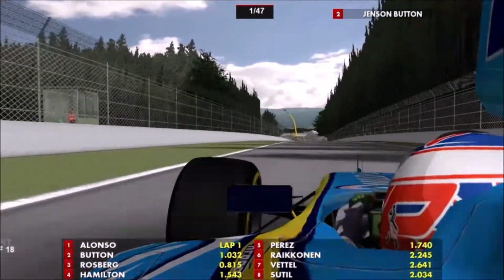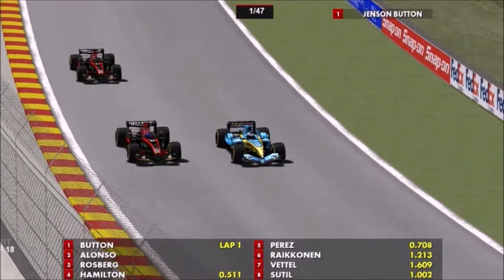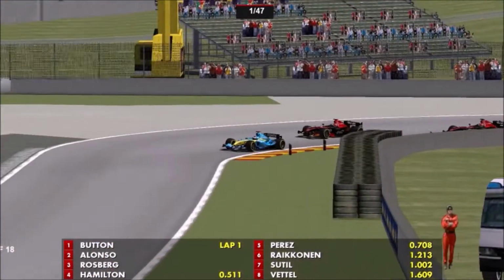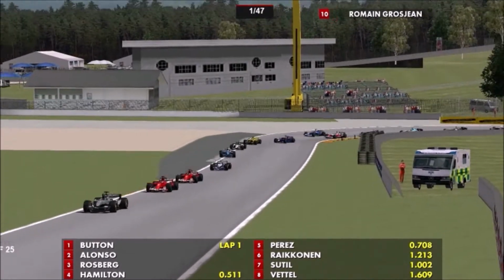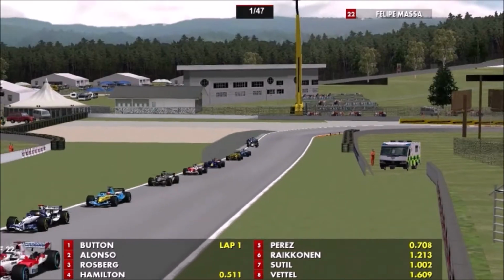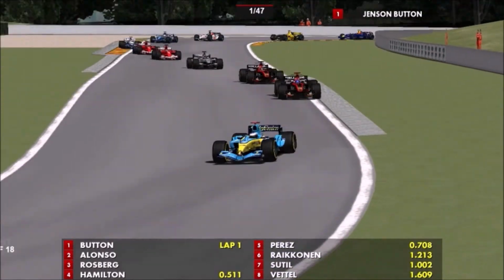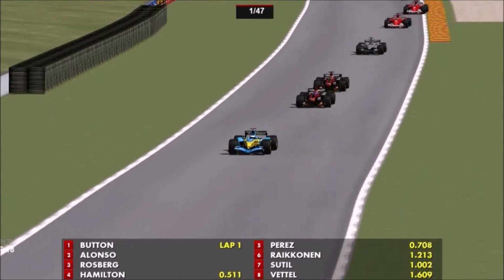Yeah, great start from Jenson there. He's having a go up the inside. What's he going to do into turn 3? And Jenson Button takes the lead of the race. How long has it been since we've seen an FJR in the lead? In Monaco. So not that long ago. Yeah, what a start from Jenson. Go on, lad. Go on, make Yorkshire proud.